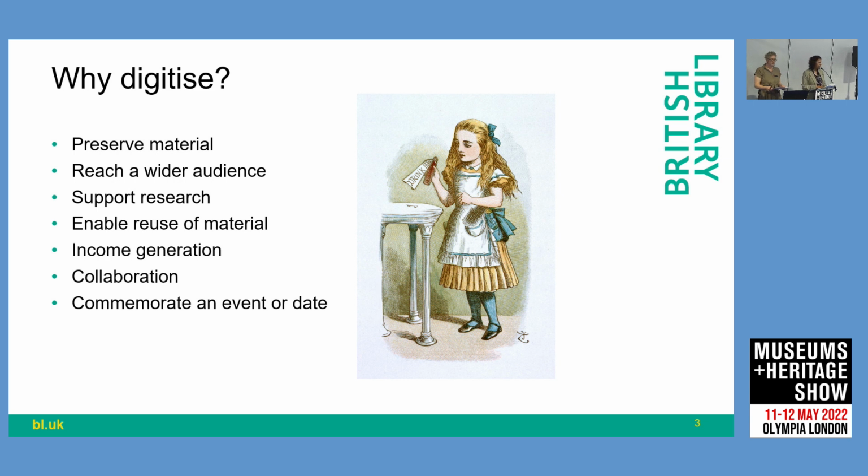This image here on the slide is a picture from an 1890 edition of Alice in Wonderland. It's called The Nursery Alice. And this was digitized in 2015 to celebrate 150 years since the publication of the first Alice in Wonderland book. So even if you know your reasons, it's really useful to specify that and to put that down so that you can then describe what success looks like for you.